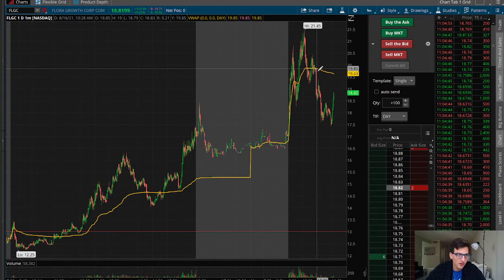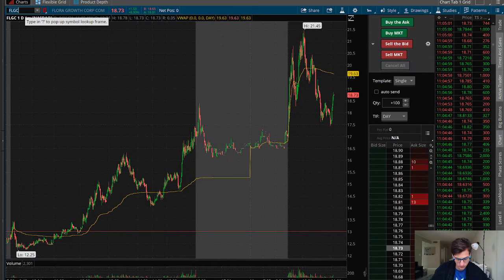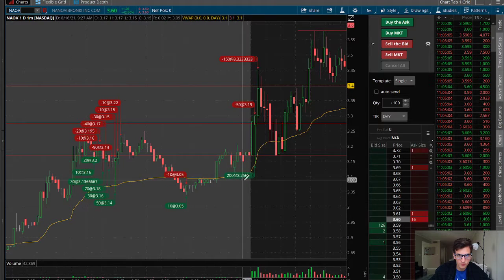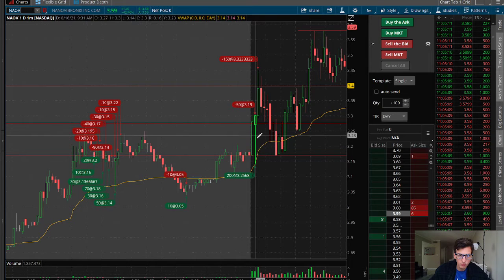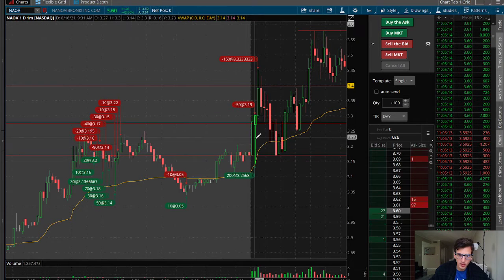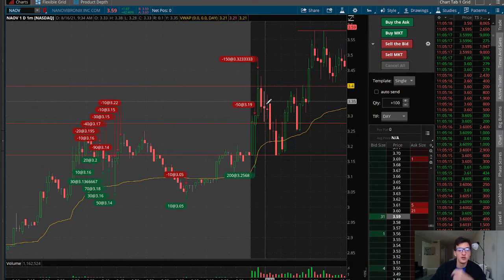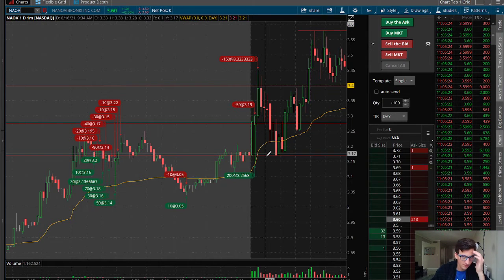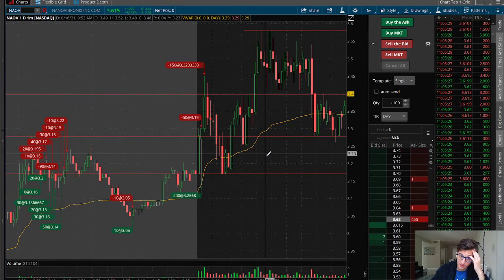Maybe size in on my A+ setups. My A+ setups are the dip and the rip at the open, 100%. This red to green move. NAOV, this is a pretty good setup here. This candle dipped below this candle, and I started getting bought up. I should have just been buying, and then wait for the breakout past 340, which is what I kind of did, but it wasn't on the size that I wanted to. I should have been heavier.